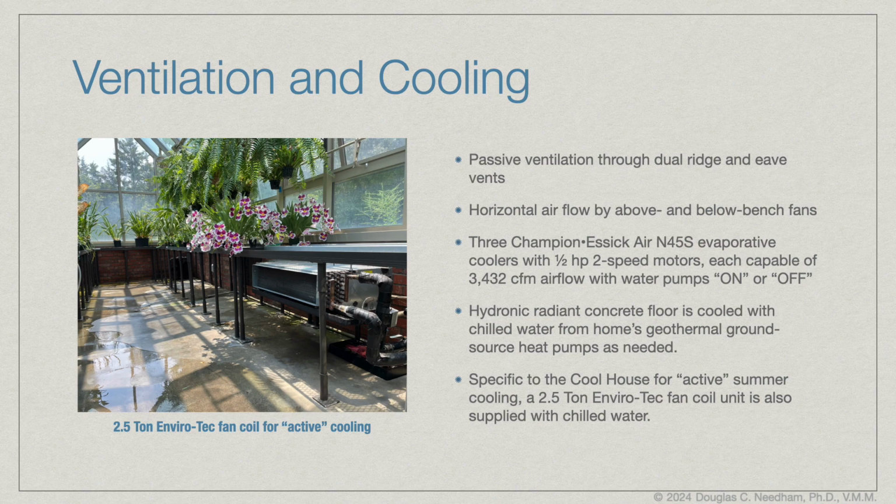There are 3 Champion Essick Air N45S evaporative coolers, and I meant to give you handouts so you wouldn't have to be worrying about too many notes. I apologize, I didn't get those passed out right away. So if you'll send those back, then you'll have some of this handy for you. And they're capable of 3,432 cubic feet of air. So that's why you had to calculate the cubic footage air capacity of the greenhouse, and then how many air exchanges you're going to use.